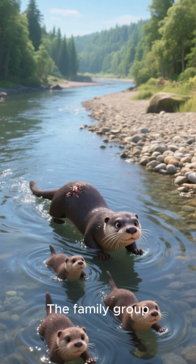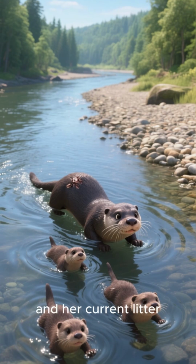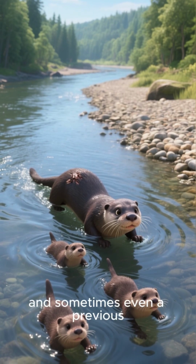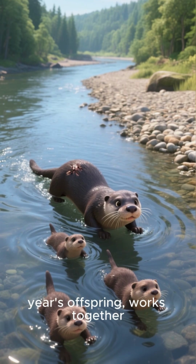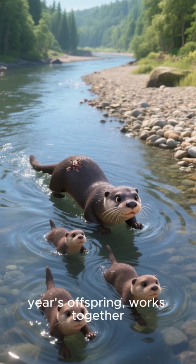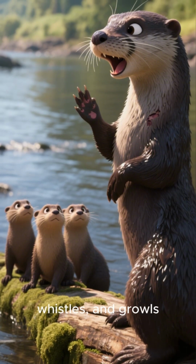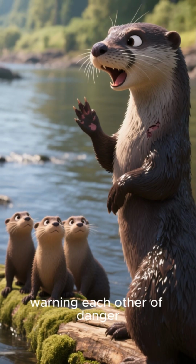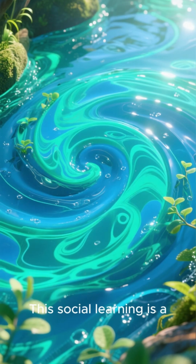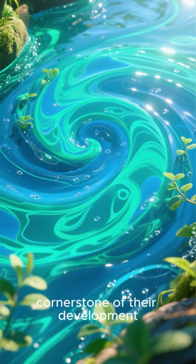The family group, often consisting of the mother and her current, and sometimes even a previous year's, offspring, works together. They communicate with a diverse range of chirps, whistles, and growls, maintaining cohesion and warning each other of danger. This social learning is a cornerstone of their development.